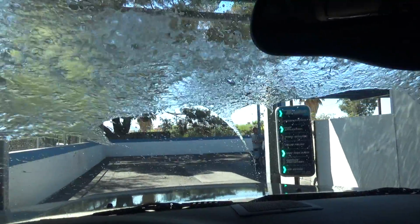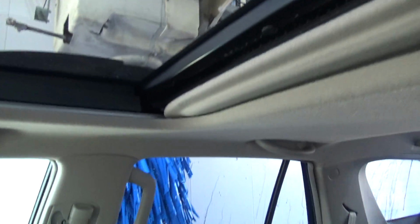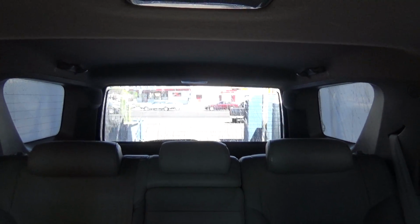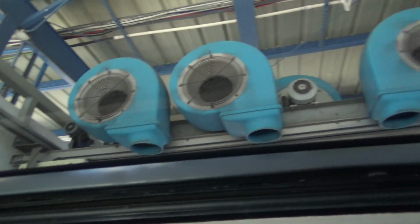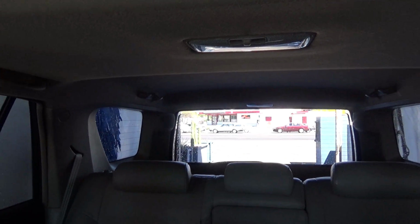Wow, that was really quick. Holy cow, that was a really fast car wash. I guess when they meant flash dry, they meant only one round and not two.